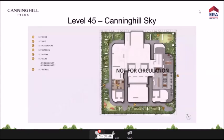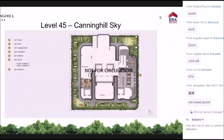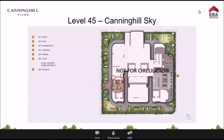At level 45, we have now Canninghill Sky. So this is where your function room is. Can you see your function room? Your function room, etc. And of course, a lot of greenery.